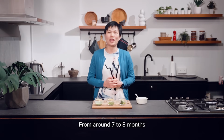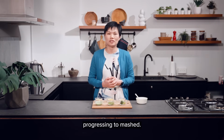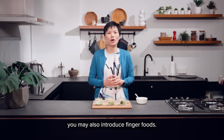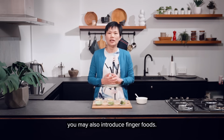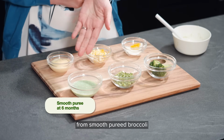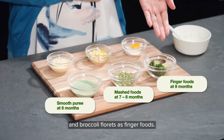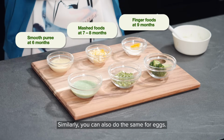From around 7 to 8 months, you can start to gradually add more texture, progressing to mashed. From 9 months onwards, you may also introduce finger foods. Here, we have examples of how you can progress the textures from smooth pureed broccoli to mashed broccoli and broccoli florets as finger food. Similarly, you can do the same for eggs.